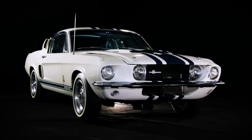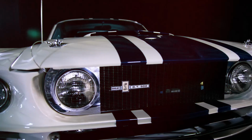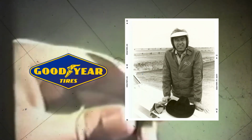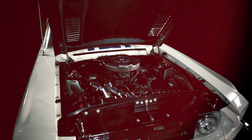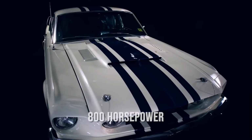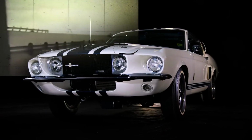The 1967 Shelby Mustang GT500 Super Snake is a masterpiece from Carroll Shelby, who is renowned for creating exceptional performance cars. Goodyear approached Shelby in 1967 to showcase their Thunderbolt tires, and well, he delivered spectacularly. The GT500 Super Snake featured a 7.0-liter V8 engine with dual superchargers, producing an astonishing 800 horsepower, making it the most powerful Mustang of its era.